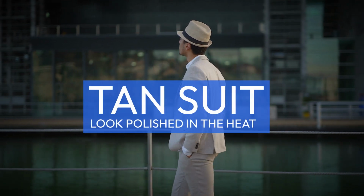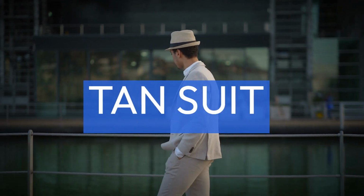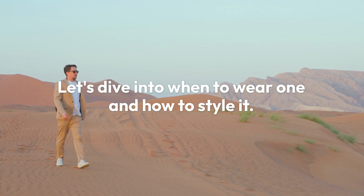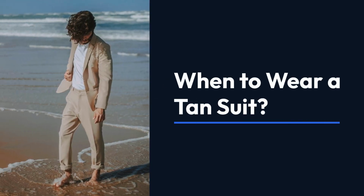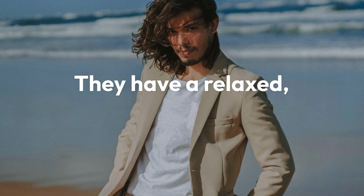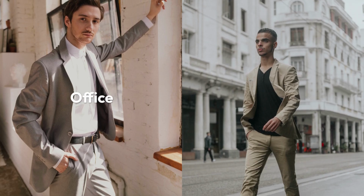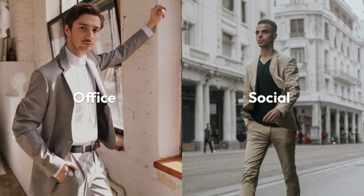A tan suit is your secret weapon to looking polished in the heat. Let's dive into when to wear one and how to style it. First, when can you wear a tan suit? They have a relaxed, summery vibe perfect for warm weather weddings or smart casual work and social events.